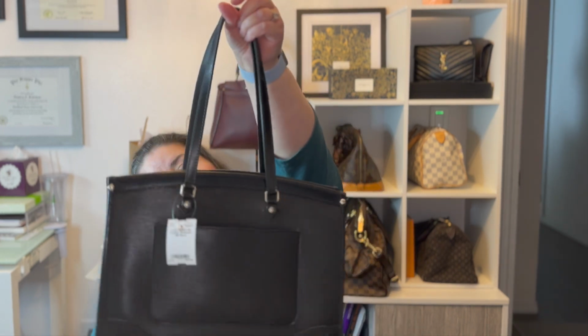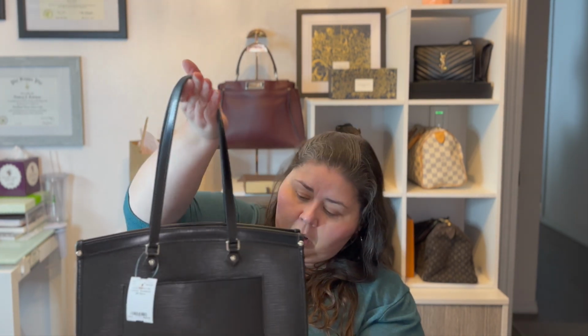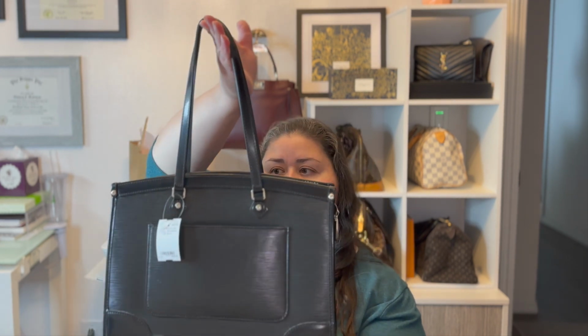So I am actually quite happy with this purchase, and it'll be nice to add to my rotation of bags. So I'm excited to have the Madeleine here in my collection. So another one of the more understated items in my collection, but it's one of those, if you know, you know what Epi looks like. It's quite recognizable when you know the brand. So I am quite happy with this latest purchase.